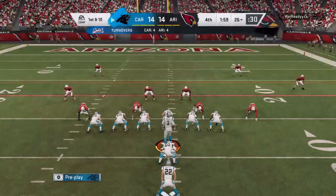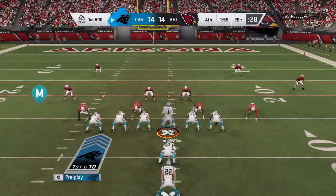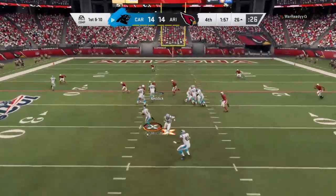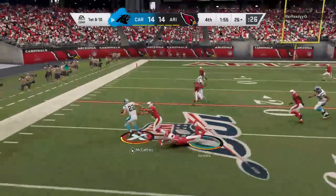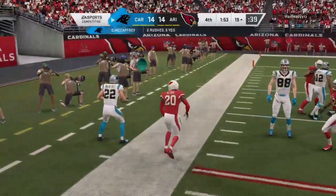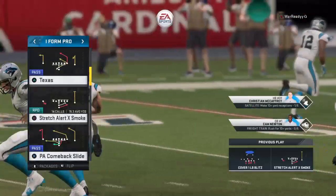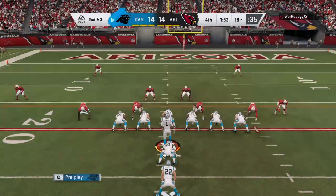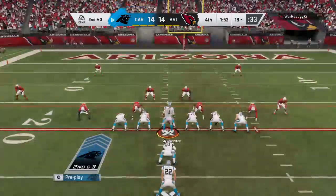So it's Panther football as we welcome you back. They've got it 1st and 10 as they search for a go-ahead score. Newton going to hand it off to McCaffrey. It's a 7-yard carry to set them up with a 2nd and 3. I like it. I like the call. Still an opportunity to run the football and chew up a little more time off the clock.